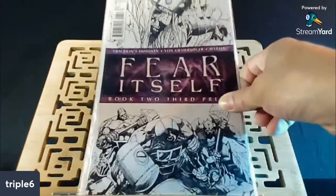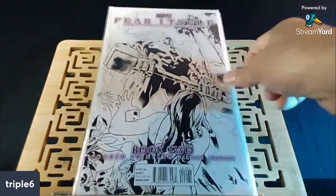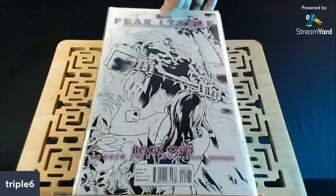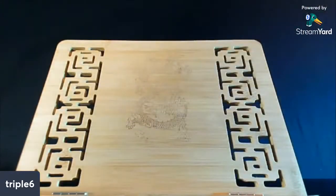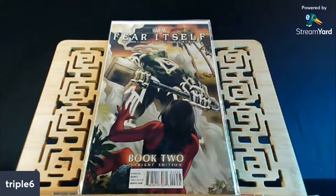I got a third print, as well as a fourth print. Is that the fourth print? Yeah, it is. Right down here, the fourth print. And that cover, the fourth print, they copied this cover right here, the 1 in 25. Just a dope cover. The Hulk. No, the Breaker of Worlds or whatever they call him.